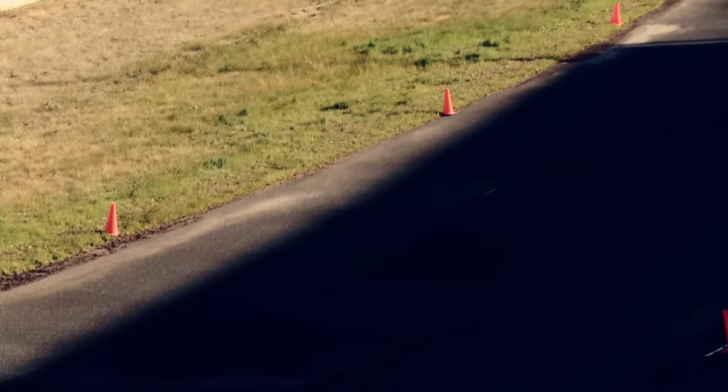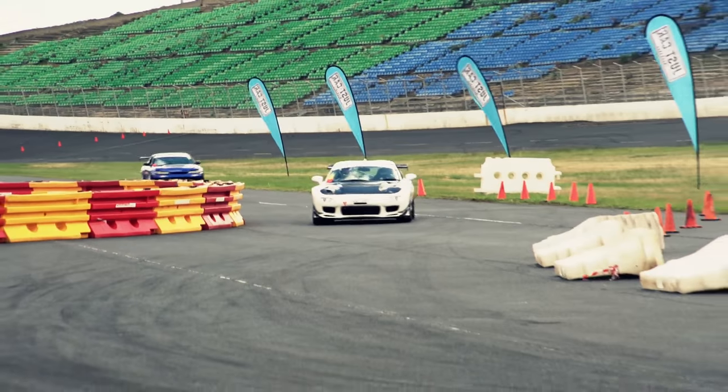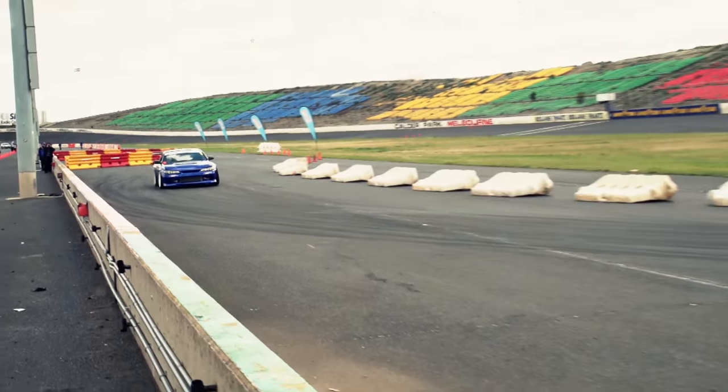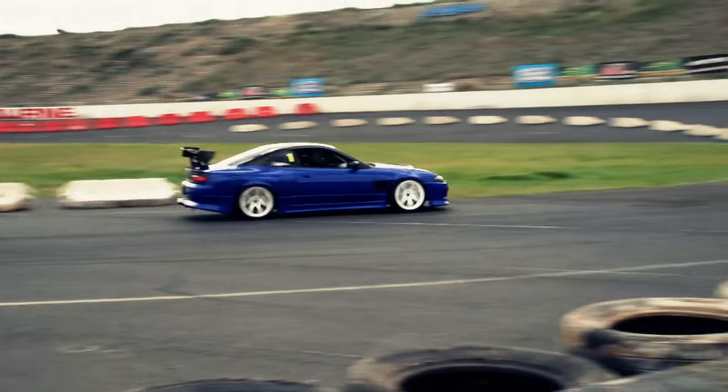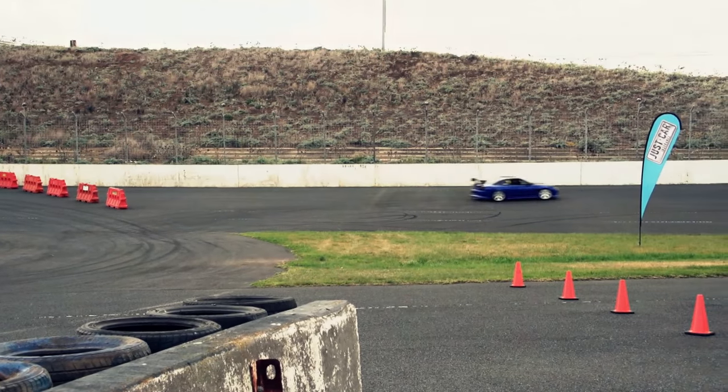Body kit wise, a full Origin kit, wide body, wing, everything's Origin, all made in Japan. Victoria was the first time we had the car out, was reliable, was really good, he had a really good run. The guy driving it hasn't had a whole lot of experience, but finished up about fifth in his class, so we're pretty happy about that. No problems really.